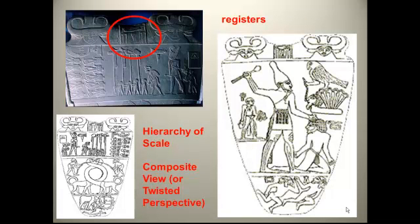This slide offers a few more stylistic notes. The circled picture between the cow goddesses is the hieroglyph for Narmer, hence the palette's status as the first labeled work of art. Note that the registers are once again used to convey narrative.